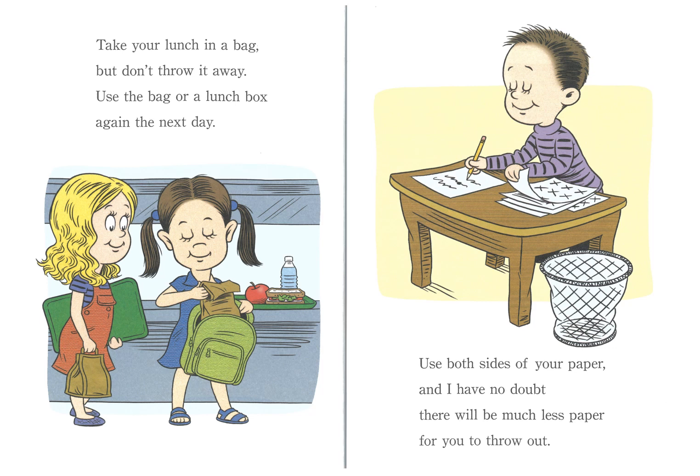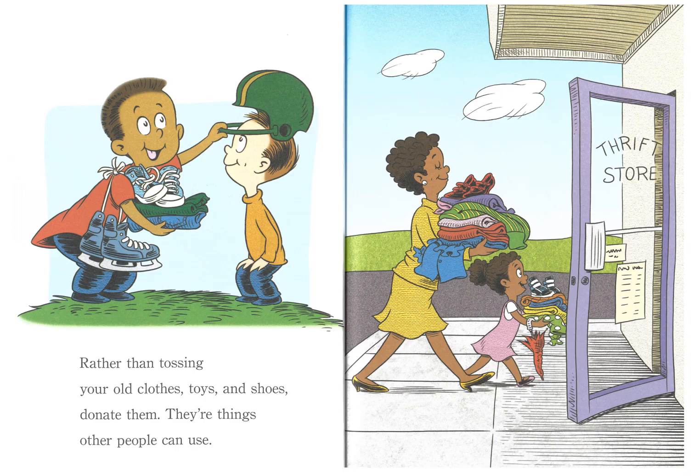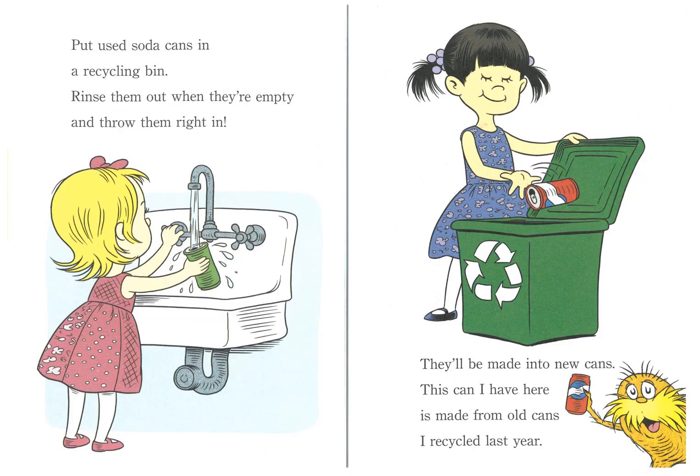Use both sides of your paper, and I have no doubt there will be much less paper for you to throw out. When you've read magazines and you no longer need them, pass them to your friends so that they'll get to read them. Rather than tossing your old clothes, toys, and shoes, donate them. They're things other people can use. Put used soda cans in a recycling bin. Rinse them out when they're empty and throw them right in. They'll be made into new cans.